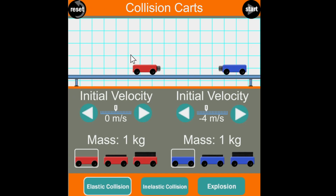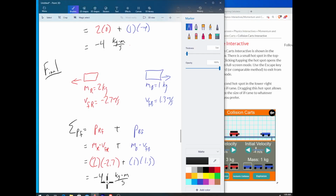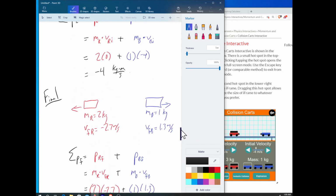Once you start getting into some of these different masses and ratios, it might be a little bit off, but so long as it's within 0.1, treat it like it's the same number. Because again, it's the fault of the program, not the fault of the law. Okay, so that's how the math works.